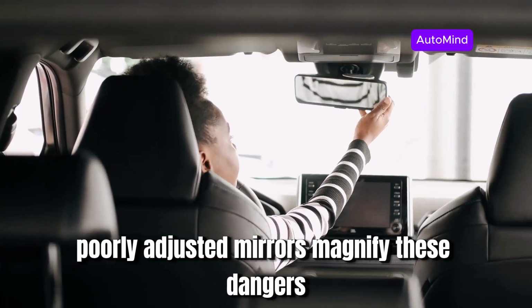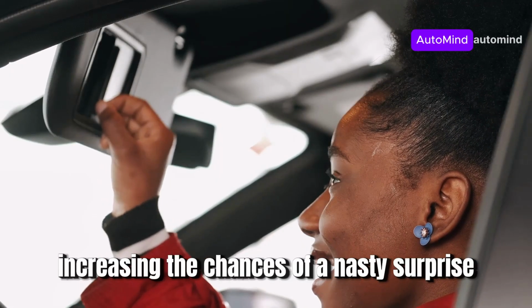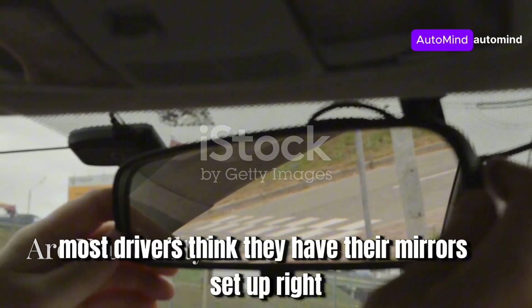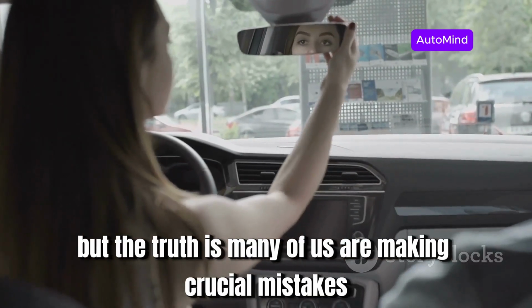Poorly adjusted mirrors magnify these dangers. They create larger blind spots, increasing the chances of a nasty surprise. Most drivers think they have their mirrors set up right. But the truth is, many of us are making crucial mistakes.